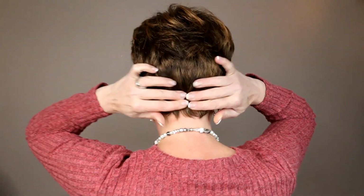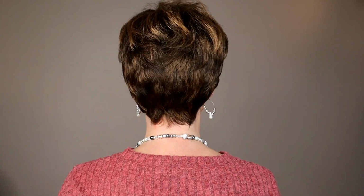Now, this wig is very, very short. We have a nape of 1 3/4 inches. So let's look back there at that nape down here. That's this right here. I always say if it's 2 inches or shorter, then you really need to be aware of your hairline in the back and how long of a nape you need to get good coverage.